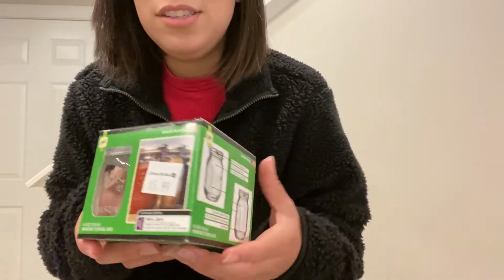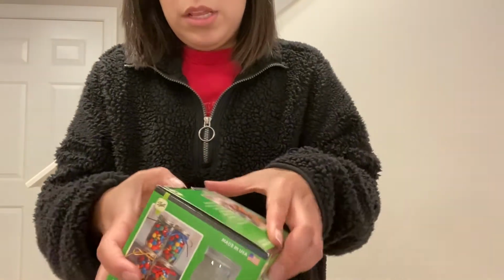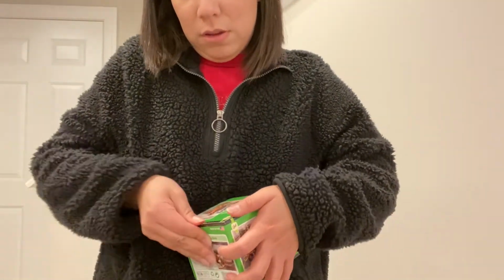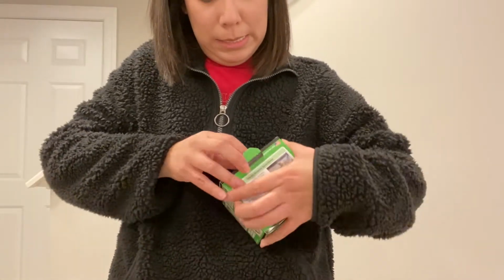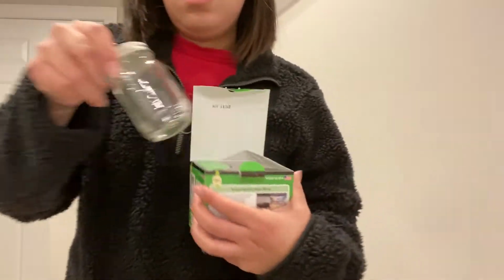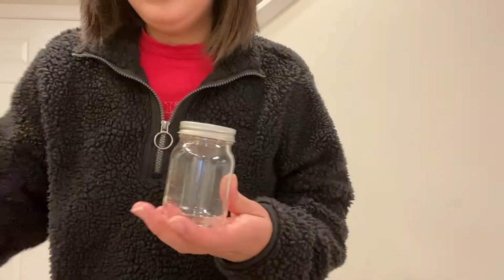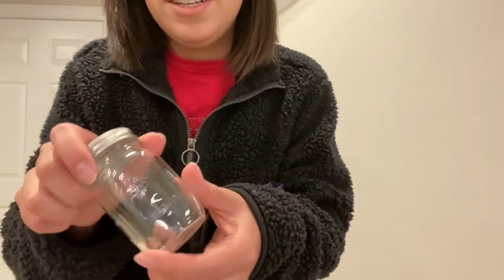These are cute. They're like tiny little mason jars, and I want to put our spices and stuff in them. They're so cute. Compared to my hand, they're so freaking adorable.